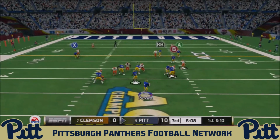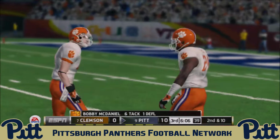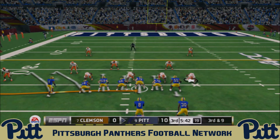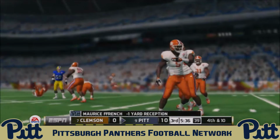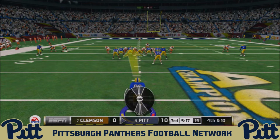4 wide set. Olesen blocking for Pickett here. He looks nearly intercepted again. That's Bobby McDaniel, the sophomore defensive back, breaking that up. Pickett looking for Trey Tipton on a deep corner route. Mid-screen now for Pickett. He's got French underneath. Loses a yard there. Nowhere to go. And with the Panthers' offense kind of stalled there at the 35.